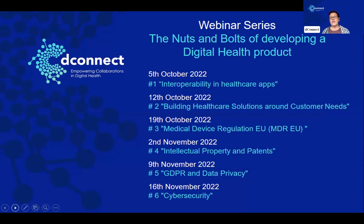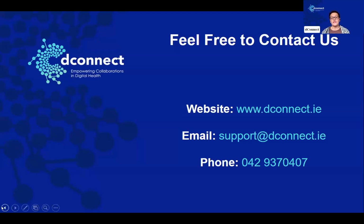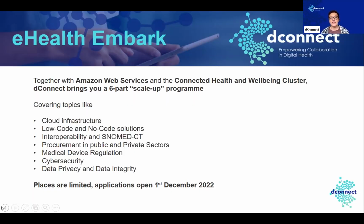In the new year, we start our new program. It's a scale-up program for companies that are a little bit more advanced. And we run it in collaboration with the Connected Health and Wellbeing Cluster in DKIT and with Amazon Web Services. Amazon Web Services can provide considerable technical support on that program to companies who wish to scale up their infrastructure and move to a cloud infrastructure so that they can scale their technology.